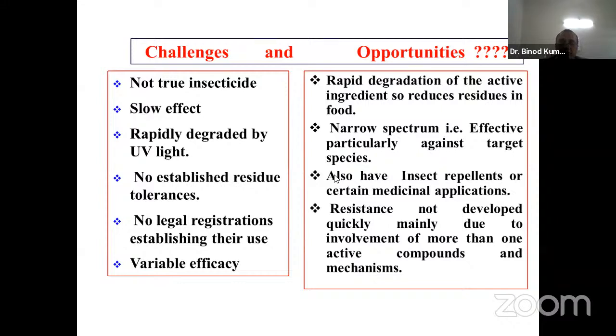The opportunity is that they degrade rapidly, so we don't find residues in the food or the environment, unlike the residue problems we have with chemical drugs, acaricides and insecticides. The effect is also narrow spectrum. They affect only targeted species, whereas chemical acaricides affect both target and non-target organisms. Here we develop phytoformulations for a particular target, and they mainly act against that only.